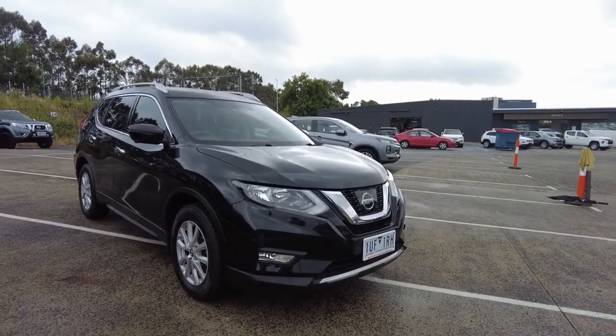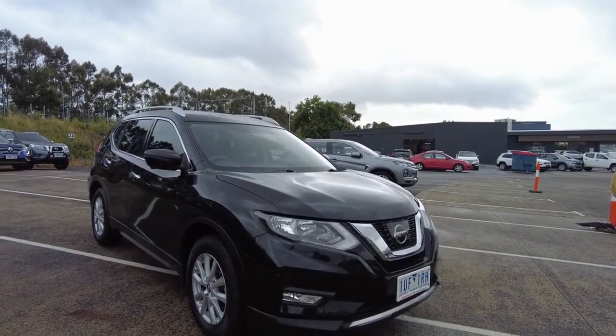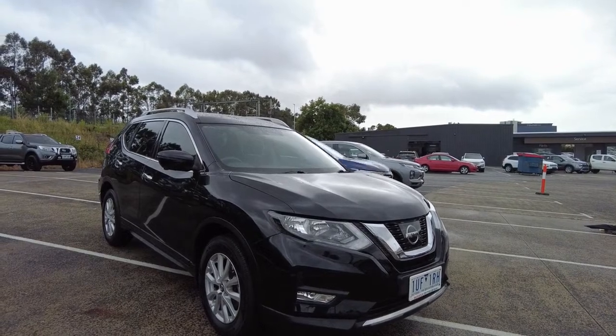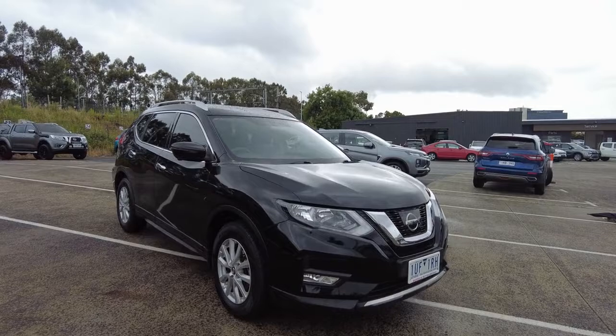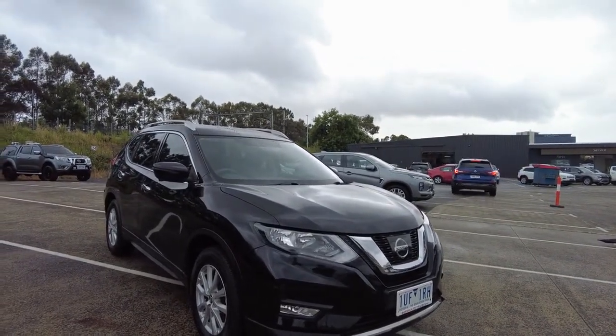I'm one of the customer experience specialists and I'm here to show you one of the cars that we have here today. So guys, here we have a 2018 Nissan X-Trail SEL. It is the T32 series in the two-wheel drive option. And what I wanted to do is just walk around the car to show you the conditions of the exterior, interior, and go over a couple of the specs too.